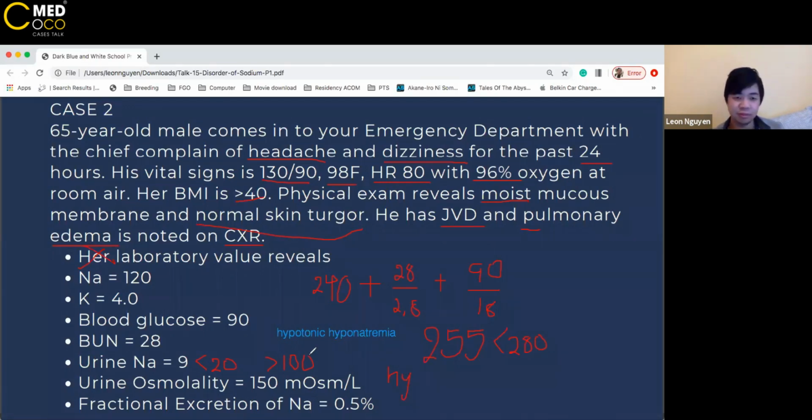What about fractional excretion of sodium? Was that less than 1% or higher than 1%? Lesser. And remember what I said earlier: less than 1%. What was that? It means there's some problem outside of the renal. There's some problem outside of the kidney. We call that pre-renal. Pre is before, renal, kidney.